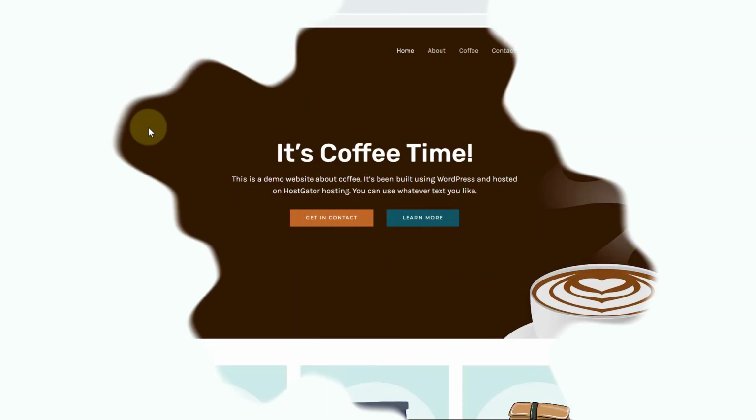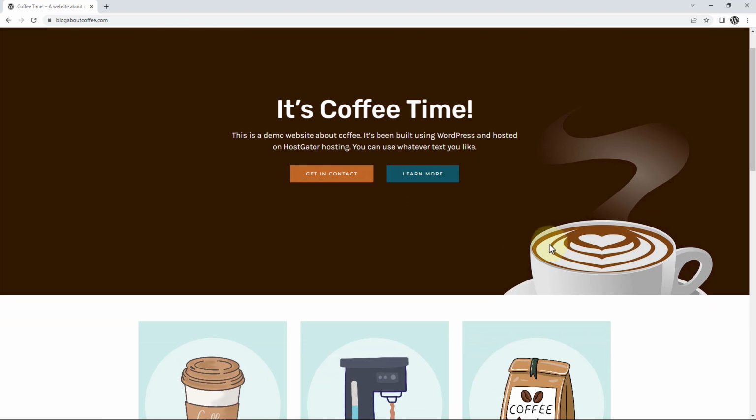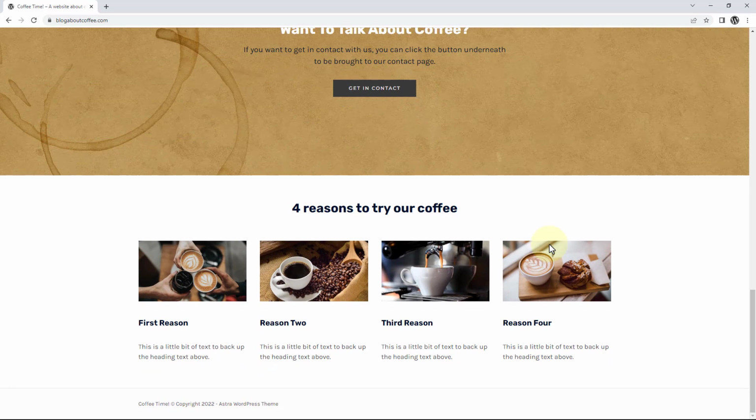So I'm going to show you how to add your logo here at the top, and how to change the site colors and fonts. Then we're going to have this large header on our home page, which consists of a few lines of text, 2 buttons, and a background image. Then under this we can add images, text, headings, buttons, and anything else we might want on our home page.